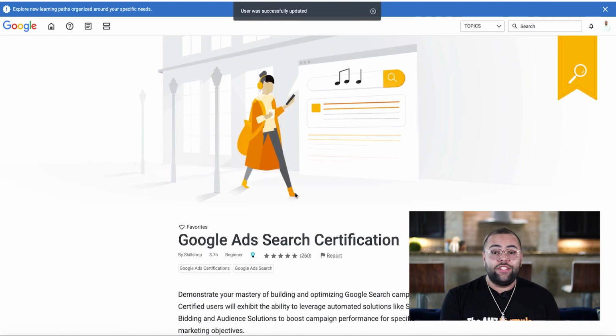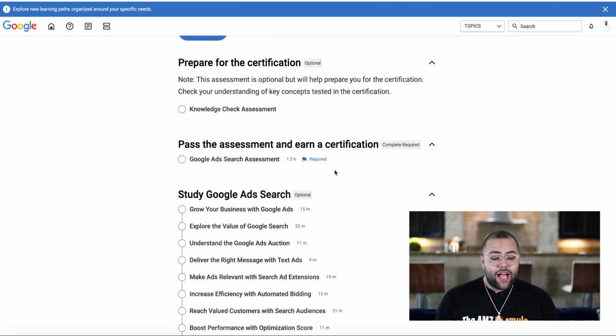You're going to save and continue, and now you are ready to get started. So two things that are optional, guys, is going to be to prepare for the certification. Now it says, note, this assessment is optional, but will help you prepare for the certification. Check your understanding of key concepts tested in the certification. This is a basic knowledge check assessment.